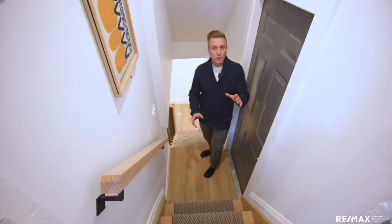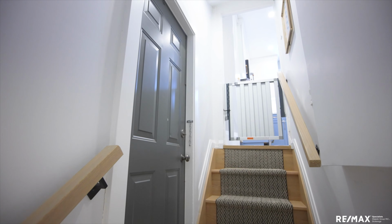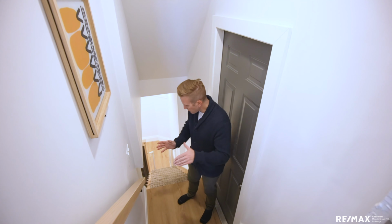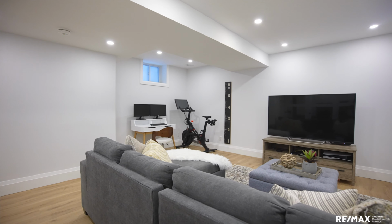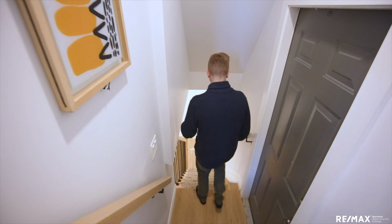I'll stop you really quick. Love the side entrance here. Great for coming in with groceries right into that kitchen. Also great should you need some sort of in-law suite set up here. You got the separate side entrance, you got the full bathroom down there, you got laundry down here, and you got a wide open dugout space with in-floor heating. Let's check it out.